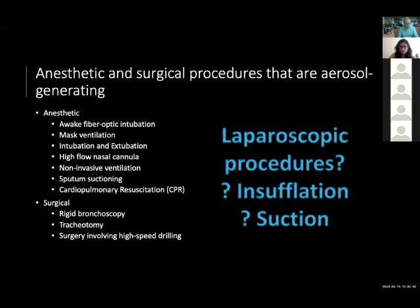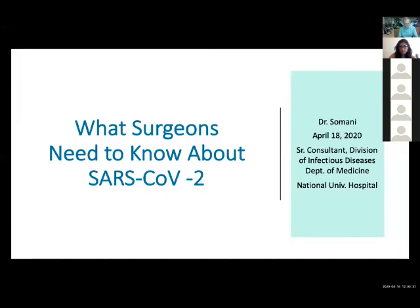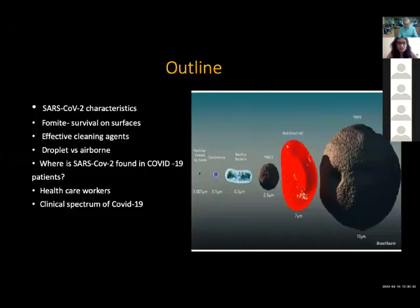Just need to know about SARS-CoV-2, and we'll just talk about the virus first in terms of survival and how can you kill it, and then how does it spread and where do you find it in patients. This pictorial just gives you a sense of the size. It is quite large for viruses, but certainly smaller than bacteria and red cells.